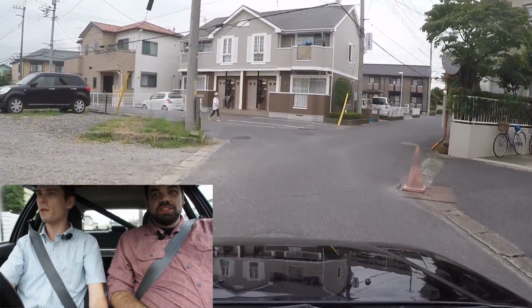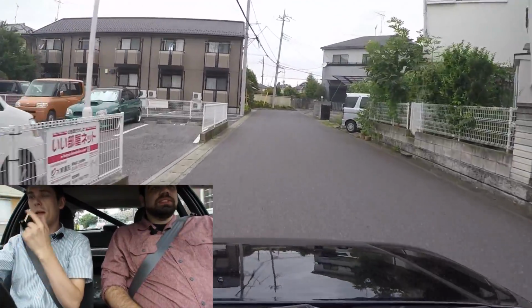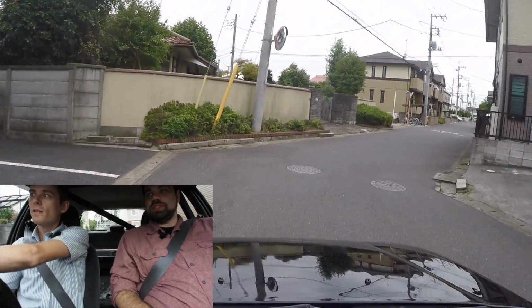Right. Which way should we go? I guess this way, but don't do what I did before, which was go out to the main road and go left, I guess, but don't go towards that bridge. Right.